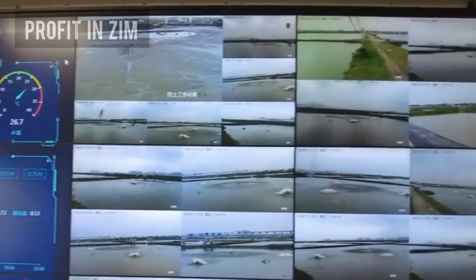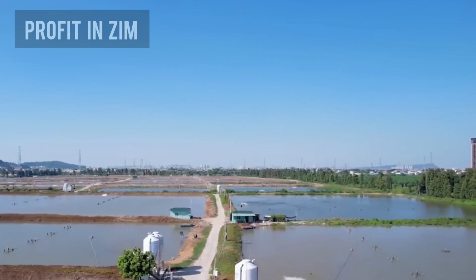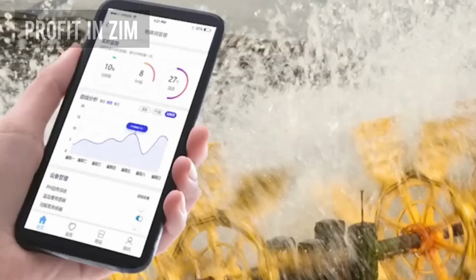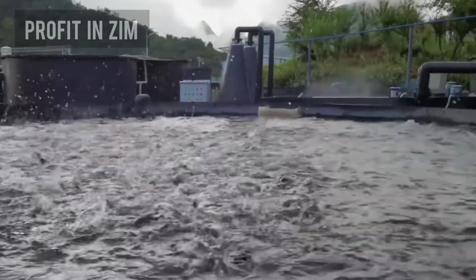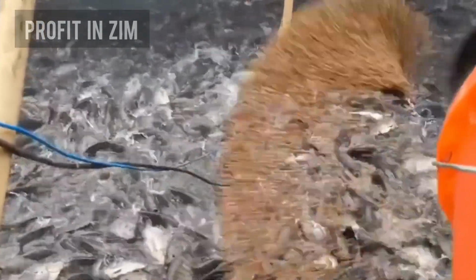Artificial intelligence-powered feeding systems calculate the exact amount of feed based on fish behavior. Smart cameras monitor fish health in real time, detecting early signs of diseases. The result: faster growth, lower mortality, higher profits.